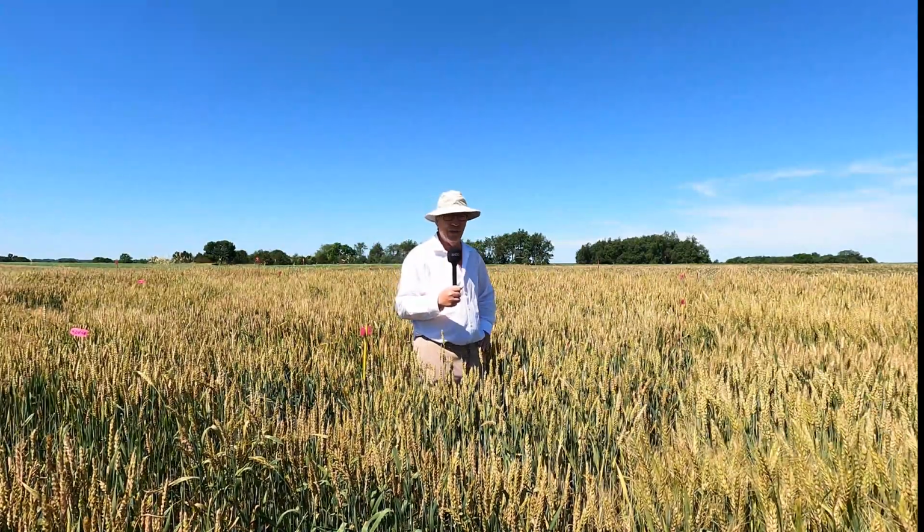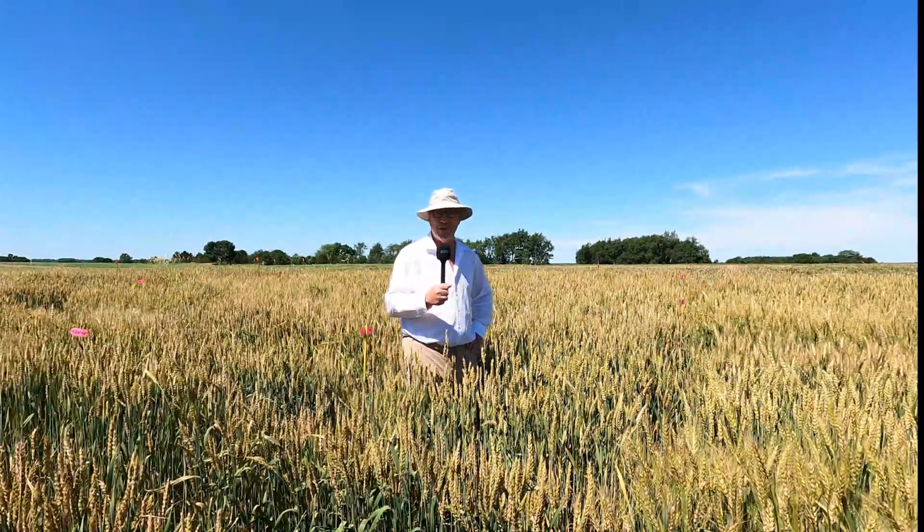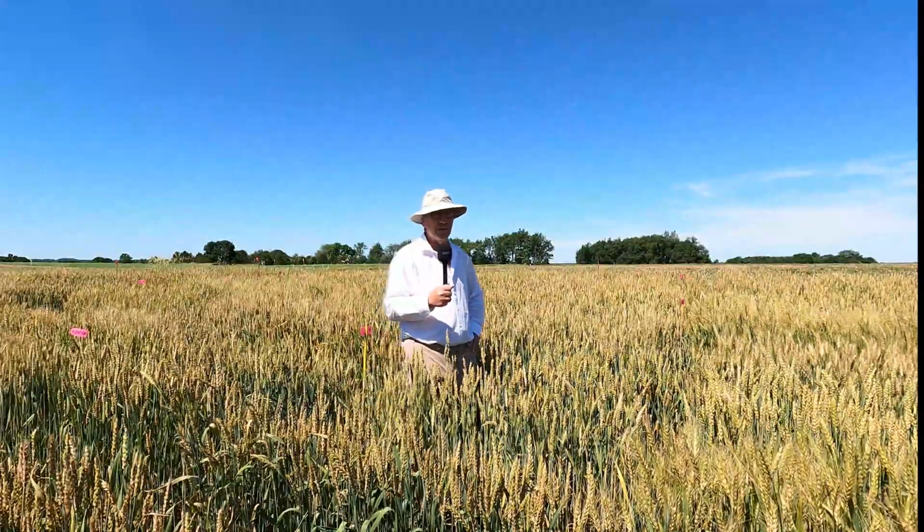I am located on the Wooster campus, and we have wheat plots all over the state. Our main location for breeding, though, is located in Wooster. This is where we grow probably at least 20,000 plots, where we do a lot of our early selections.